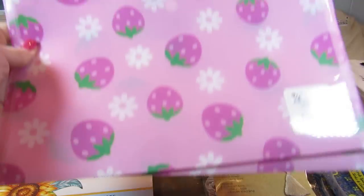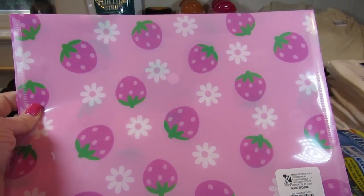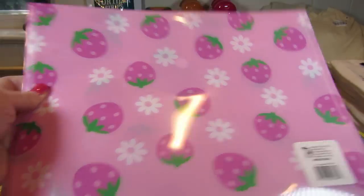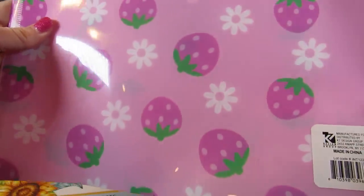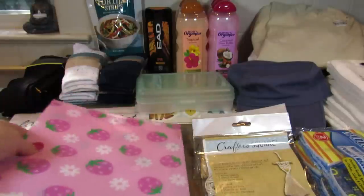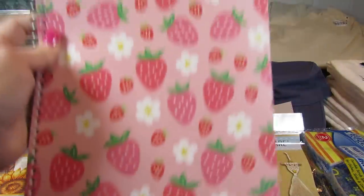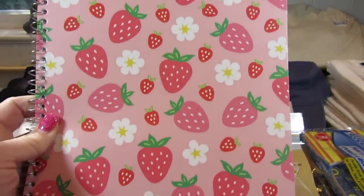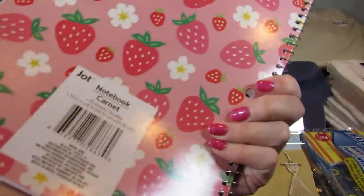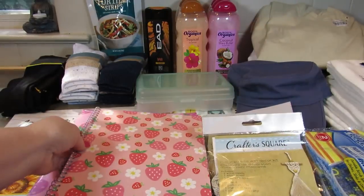I really like this strawberry print with the strawberry, and then I'm guessing those are strawberry flowers on a pink background. I love pink. And these are the document holders. So I grabbed two of these. I love this pattern, and I was able to find the composition book like this in a previous haul, and this time I found the spiral notebook. I just think it's so pretty, and it has 70 sheets. I love that. I love pink.